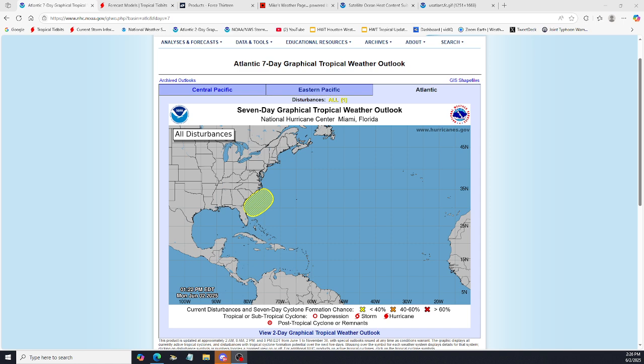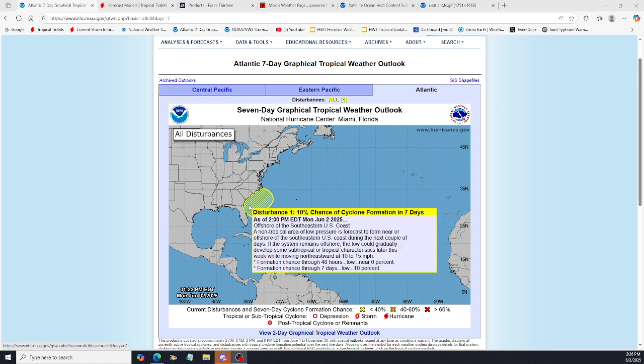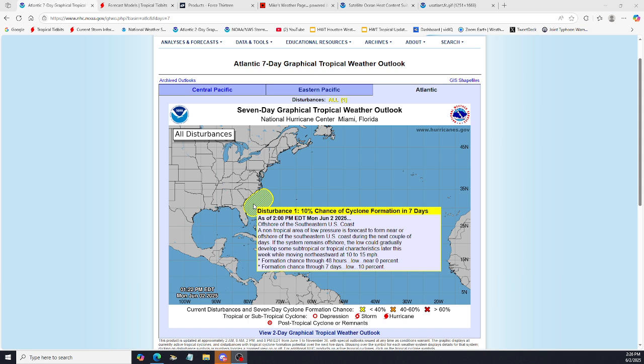Got a little bit of a disturbance as issued here by the National Hurricane Center offshore the southeastern United States coast. A non-tropical area of low pressure is forecast to form near or just offshore the southeastern United States coast during the next couple of days. If the system remains offshore, the low could gradually develop some subtropical to tropical characteristics later this week, moving northeastward, 10 to 15 miles an hour.